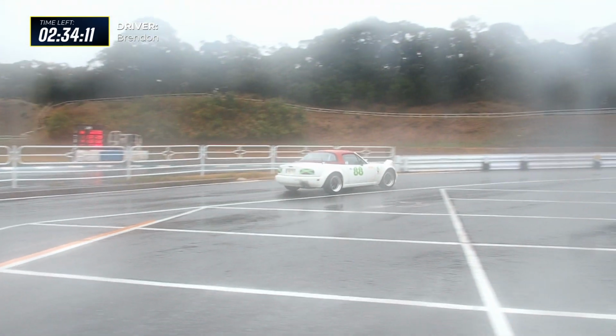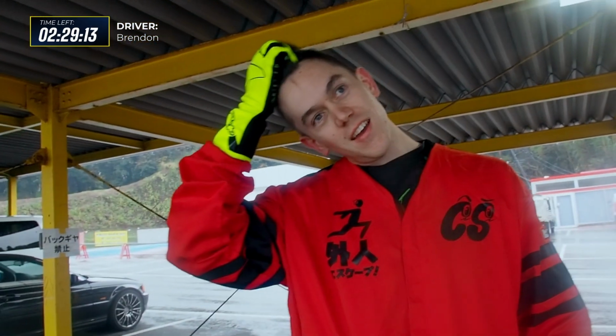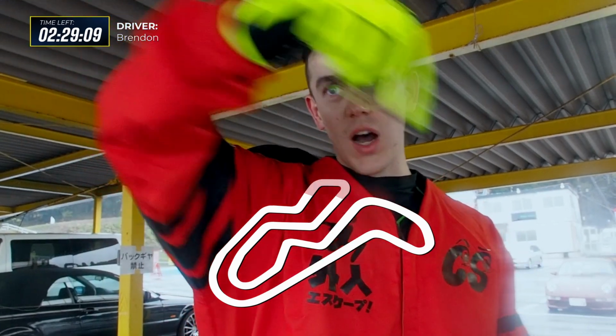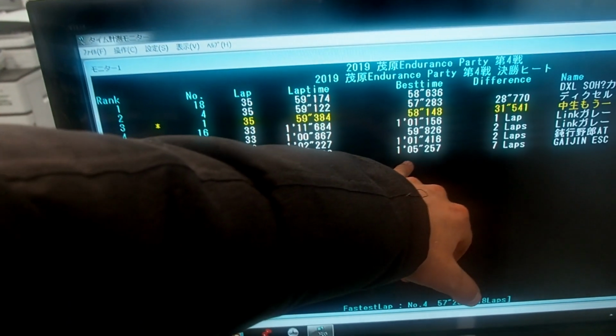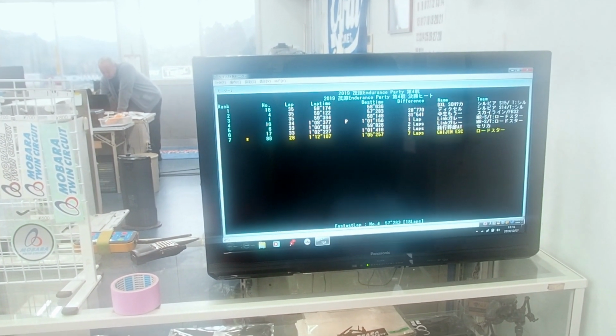Crotch fog. Just fighting it the whole way around the track. And I feel like the slowest section is that really tight double corner. Really? Yeah, I cannot get power no matter what I do. I don't know. Look, the lens is all clouded up. There you go. 105.2. We're already 5 laps down from the person that's in front of us.